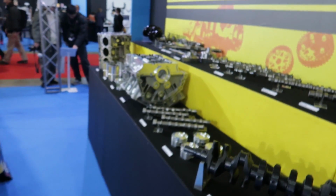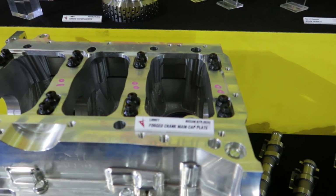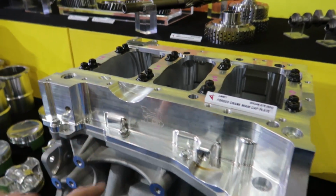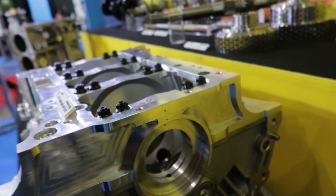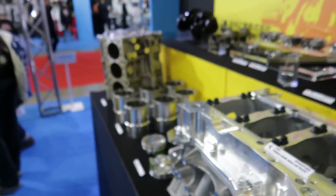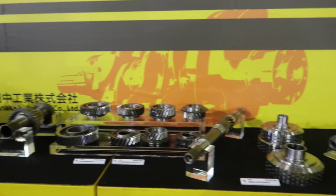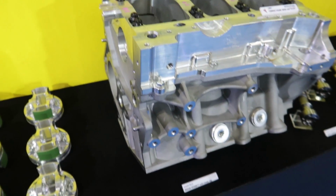Junman. They make such cool parts. Forged crank main cap plate for the 35 GTR, all billet. And they got the GTR logo in there. That's sick. That would make this thing be able to put some serious power out. Oh man, look, they even got the sleeves for the VR38. We need to get this and put it in my S15. That's the goal, remember lads.